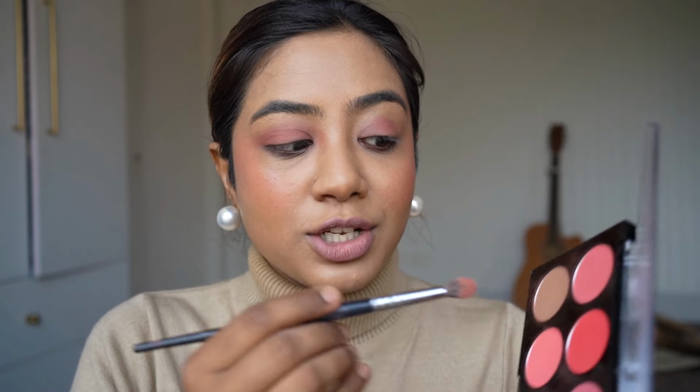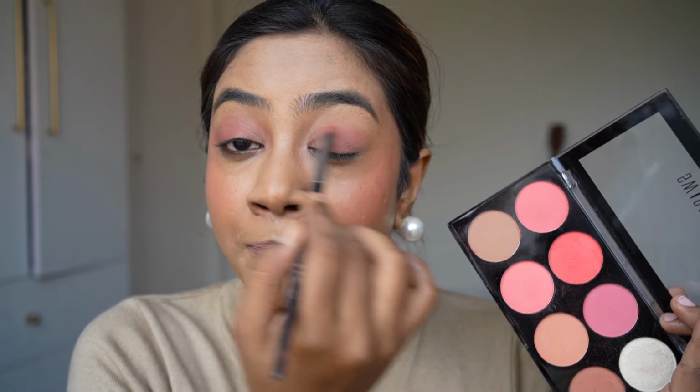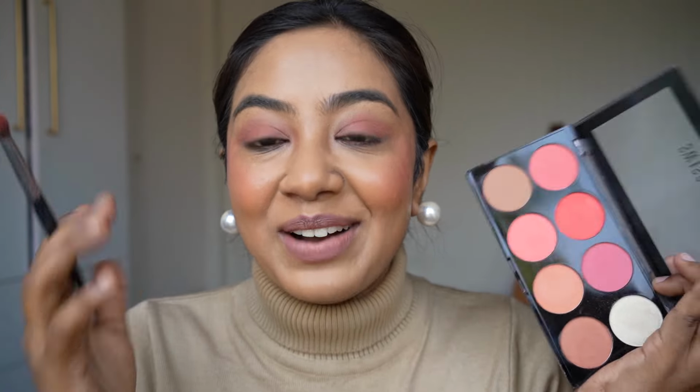Jitni bari main apni kaddu jaisi shakal ko dekh rahi hu na, I'm just wishing that I would have gotten up in the morning and done some gua sha, because I can tell, okay, my face is like round right now.